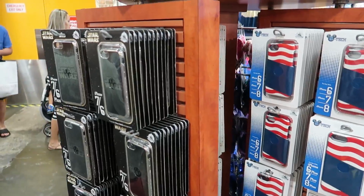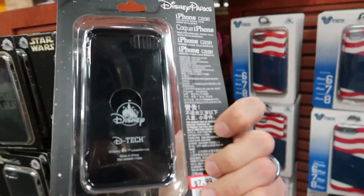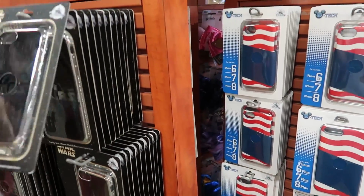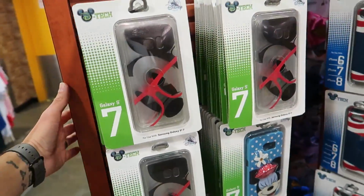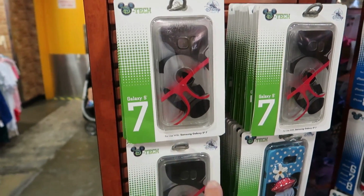Okay, I kind of moved to the back, and this is interesting because the other outlet never really has phone cases. But here they are. There's some iPhone cases for $6, $7, and $8, and they're $7.99 and $7.99. A lot of different kinds of cases. Oh, these are cool. And these are for Galaxy S7. Pretty good selection of phone cases.